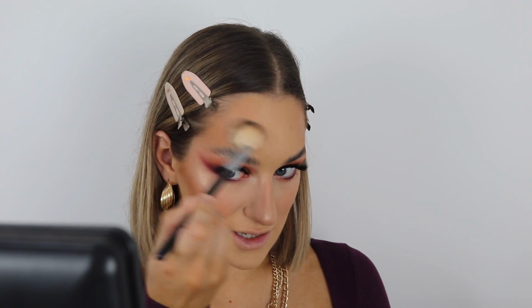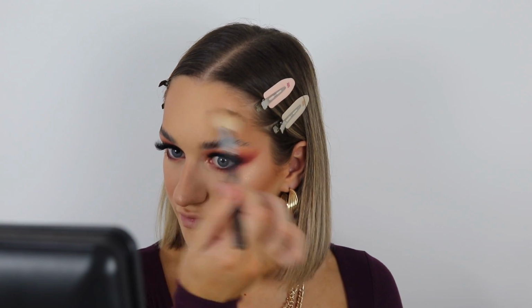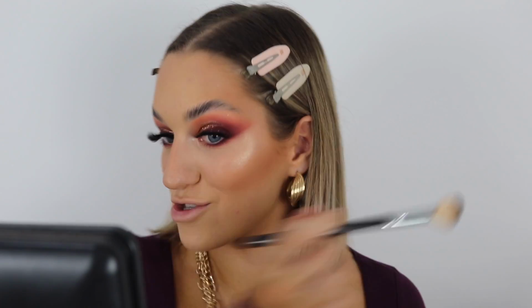I love it. Let me get a little bit and put it in the inner corner here. It's like a metallic highlighter, but it's still glossy. It's like a mixture in between my Barry M one that I use and my XX Revolution. It's so nice. It doesn't look cakey on the skin either.